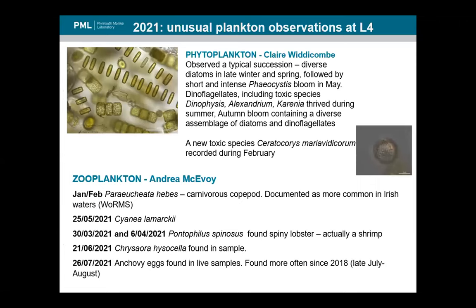Likewise for the L4 plankton, Claire Widdicombe has described in the top paragraph here a fairly typical succession of Phaeocystis in May, and then giving way to blooms of dinoflagellates in the summer and autumn. There was a new toxic species. This is a dinoflagellate that she recorded in February. Likewise for the zooplankton, a few records, but nothing really stands out. I should mention anchovy eggs found in the live samples in the summer. That's a continuation of a recent trend, possibly related to the warmer summer temperatures.